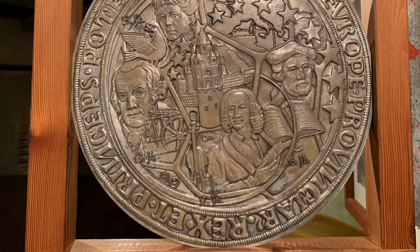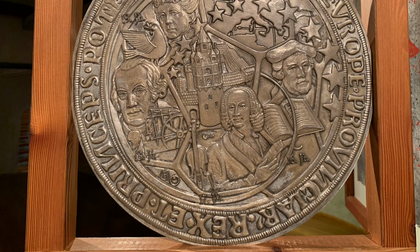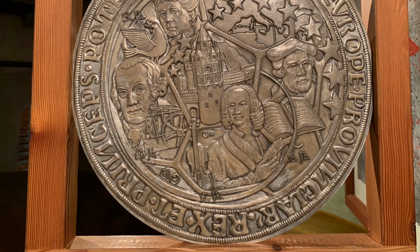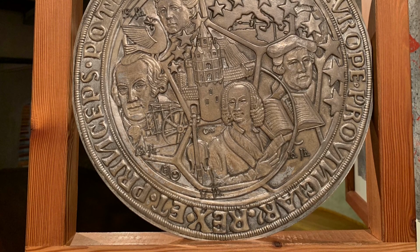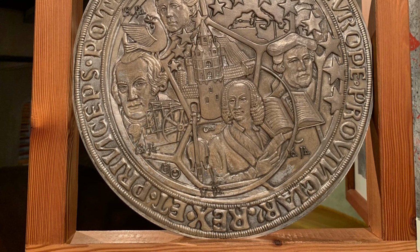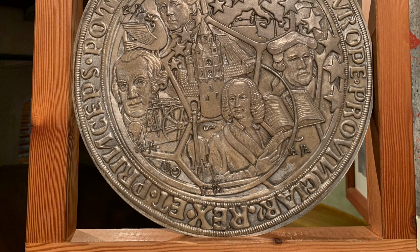The numismatic data: size 36 centimeters, weight 20.08 kilogram, material fine silver 999, and issue 5 units.